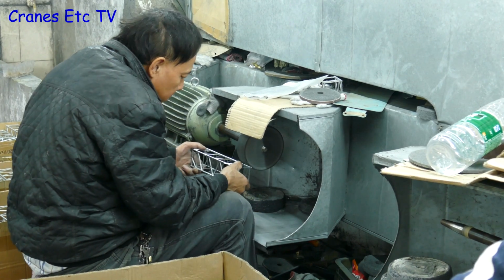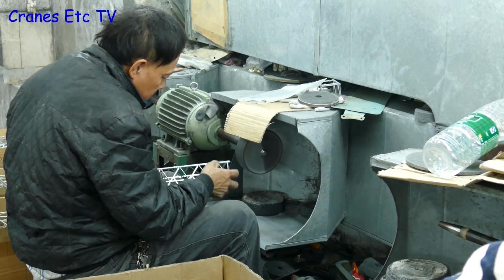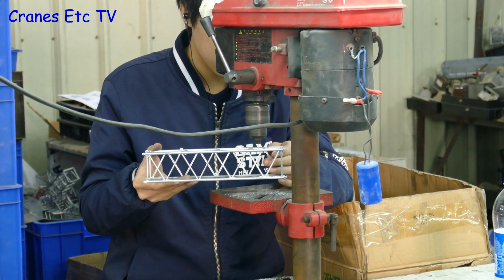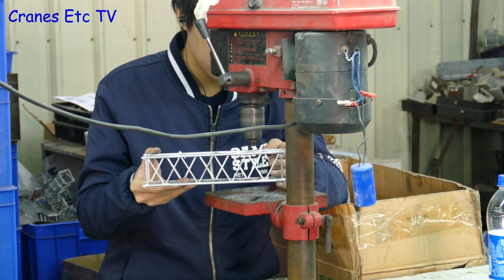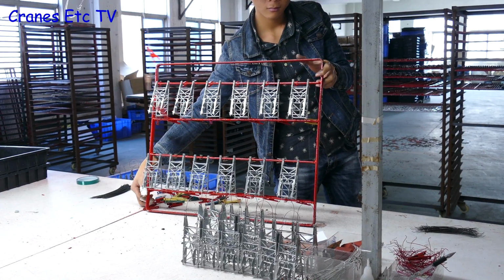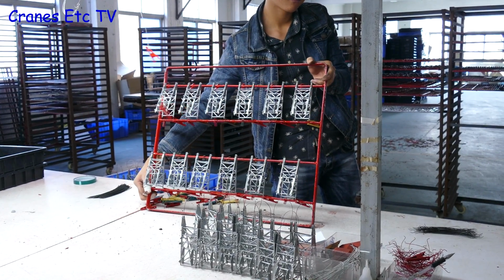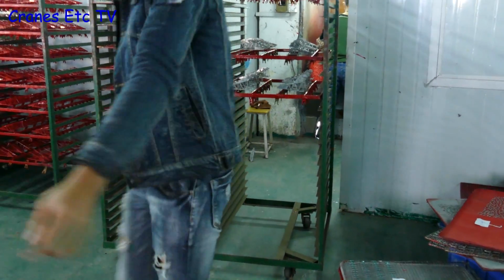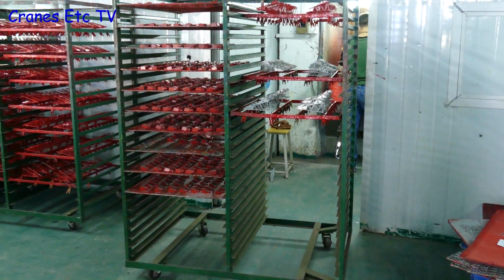For removing rough edges, they're given a clean with a grinding wheel. Where in the boom section there are holes for the connections or for fixing parts, then they are cleaned out with a drill. Once the castings are finished and clean, they can be put on racks ready for painting. And in this factory the technique is tried and trusted and fairly simple.